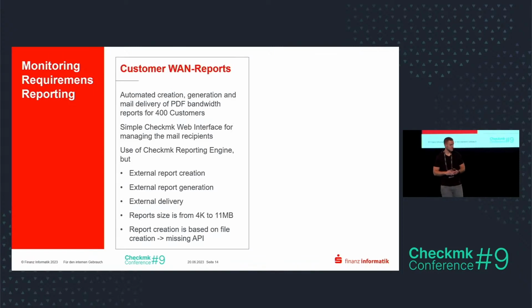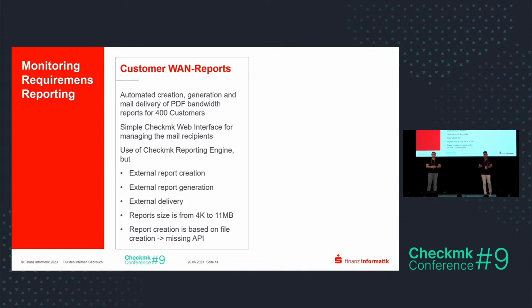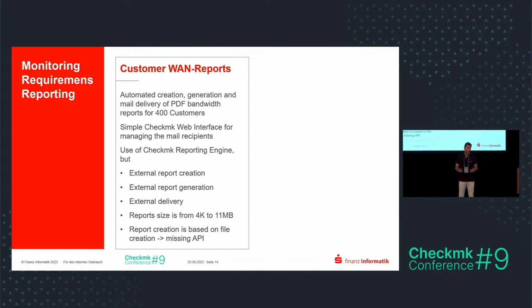Well, as Leon mentioned, the first part of the project was a replacement of the CA Performance Manager. The main monitoring functions of the CA Performance Manager were monitoring the bandwidth, some errors, and creating a lot of reports. One of the main reports which should be migrated to Checkmk was the customer WAN bandwidth report, which is sent to all the saving banks on a weekly or monthly basis for 400 customers in 14,000 locations. And the reports had a specific order in the locations.